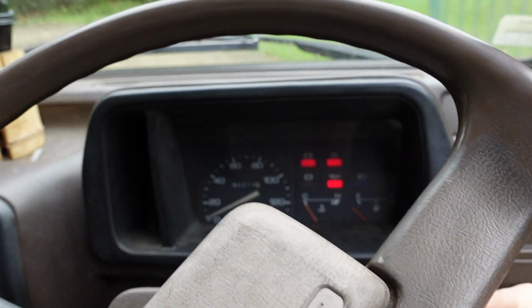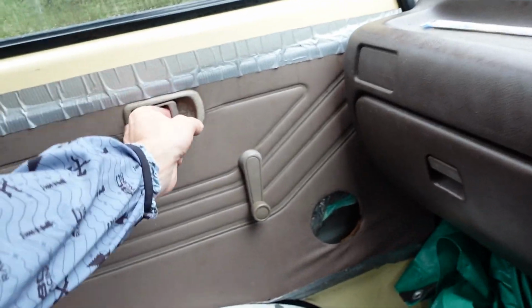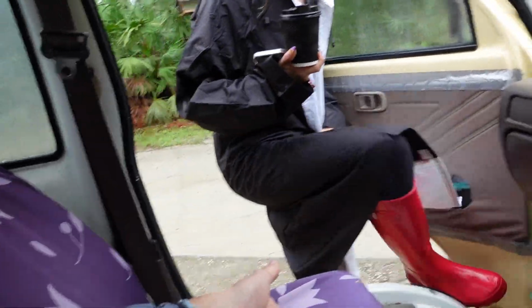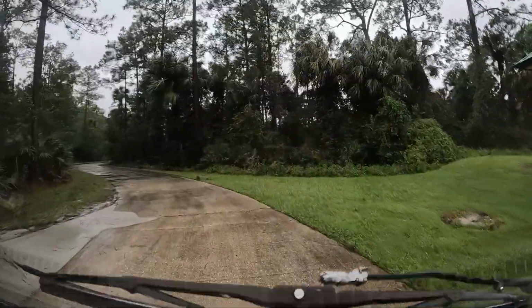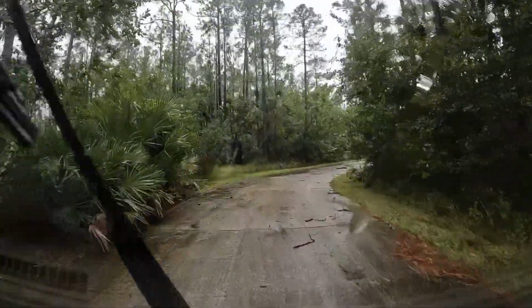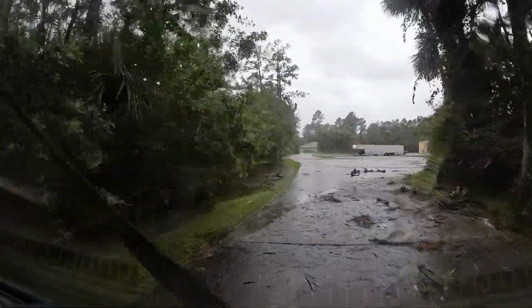Let's see if old trusty starts up. This thing's such a hoopty. Your pristine chariot awaits. All right, now we're gonna head over to the main building where the brunt of the water is located. Definitely have a little bit of down debris here. Nothing too crazy. A new little pond to the left that didn't used to be there.